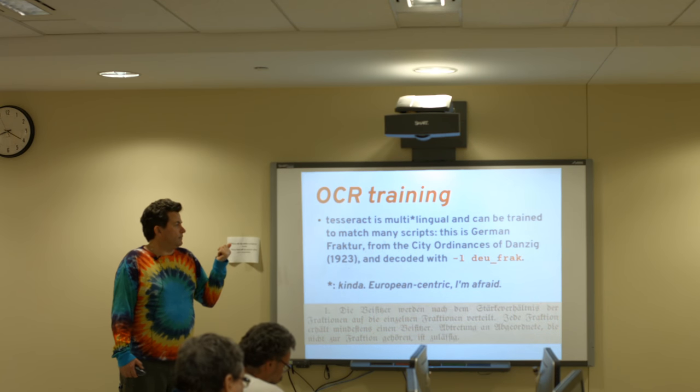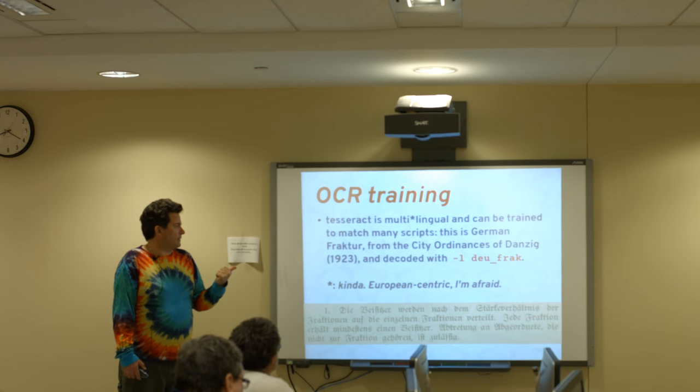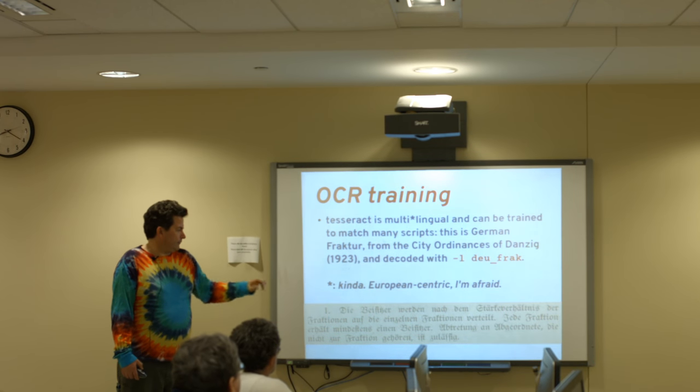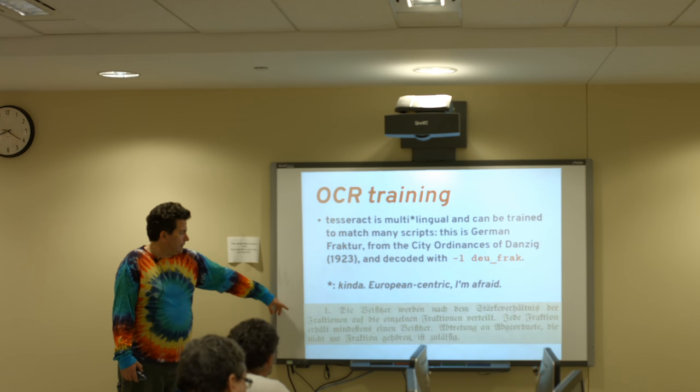A little aside: if you want to use different scripts and you have a lot of documents printed in a particular font, it's really, really worth training Tesseract to understand the font. And this is Fraktur, the older German print style. It has some spectacularly hard to read characters.